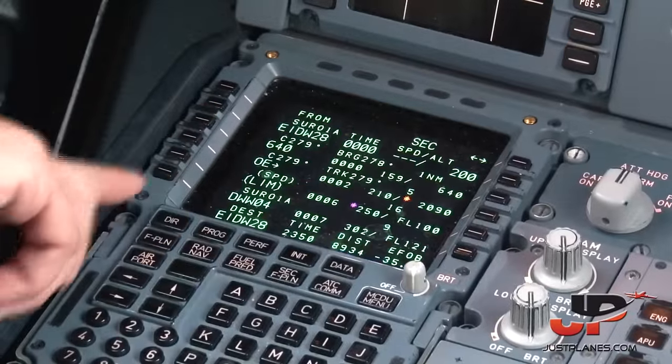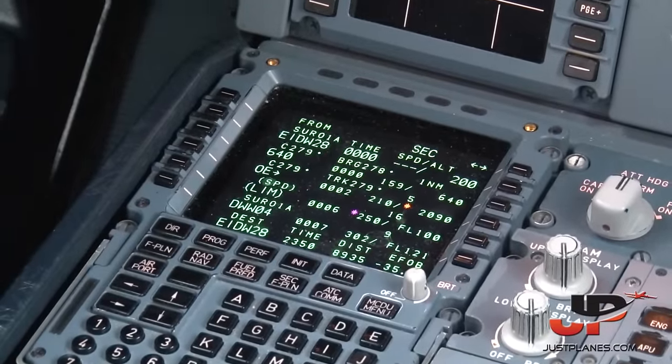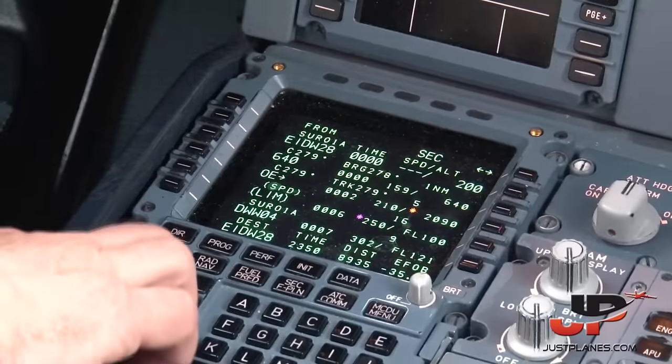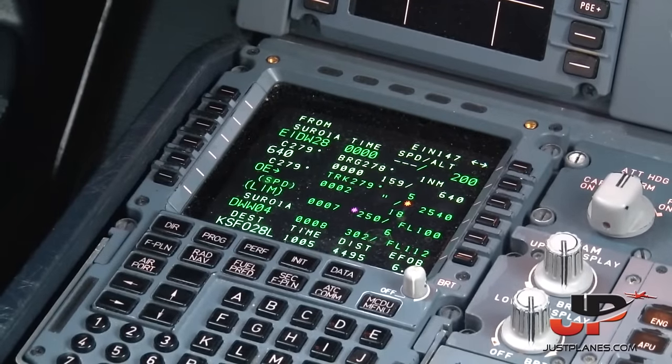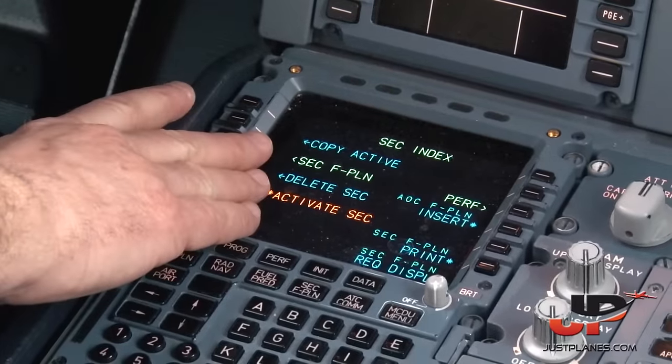There's also a secondary flight plan on the 330, which we normally set for an immediate return back into Dublin. So after departure today, should we have something catastrophic that requires an immediate return, the secondary flight plan is used for that, for coming back into Dublin.